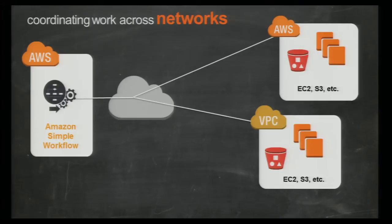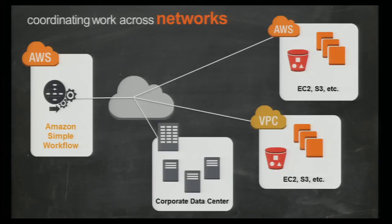What's also important about Amazon Simple Workflow is this idea about going across different networks. Fluid will talk to you about how Amazon Simple Workflow, which is an AWS service, coordinates an AWS-only environment. But you can also coordinate work wholly within your corporate data center. We have a lot of customers who like to try things.